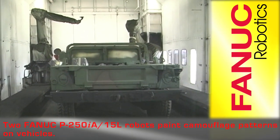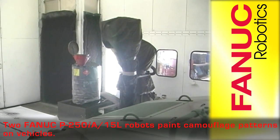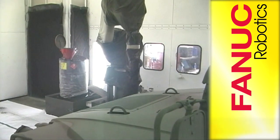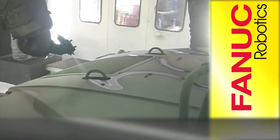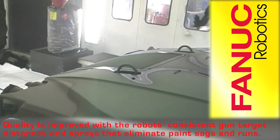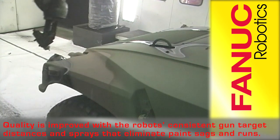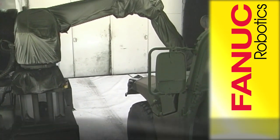Two FANUC P-250iA 15L paint robots are used to paint camouflage patterns on vehicles. FANUC paint robots have improved consistency of gun target distance and sprays while eliminating paint sags and runs.